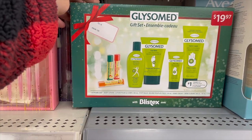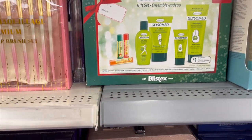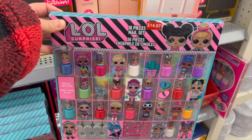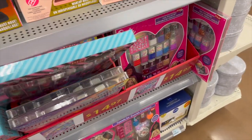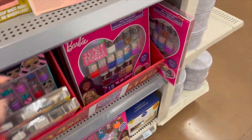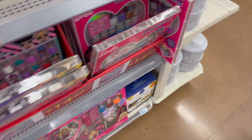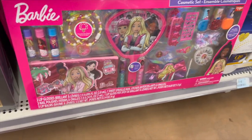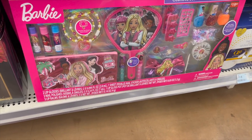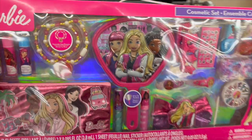Lysomed, especially this time of year, everybody's hands are dry, as you can tell. $19.97. You also get glow stacks. This is awesome. Okay, look at this gift pack of nail polishes for kids. $14.97. So LOL dolls. They also have your Disney princess. And then actually thinking this may come home with me.